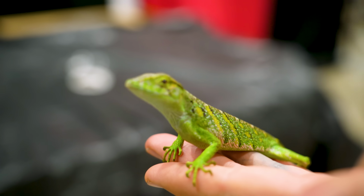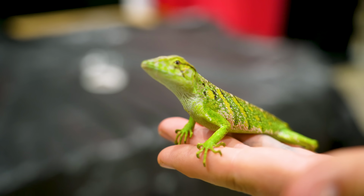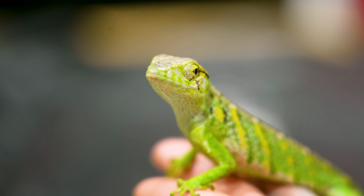Another species I've never seen or heard of before are these common monkey lizards, or smoothback bush anoles.